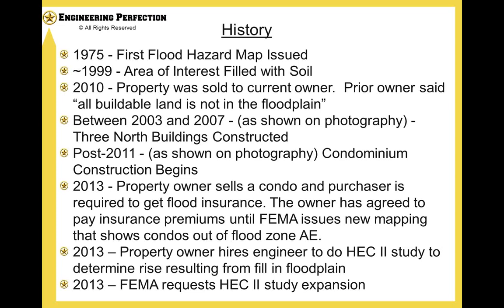So then the property owner, the developer, hired an engineer from Huntington to do a HEC 2 study. Actually, the first study was a HEC 2, the one done many years ago, and I learned just this afternoon that the engineer is using HEC RAS to study, to figure out what the rise is from this fill in the floodplain. And we'll come to in a moment what we're going to have to do with this property.